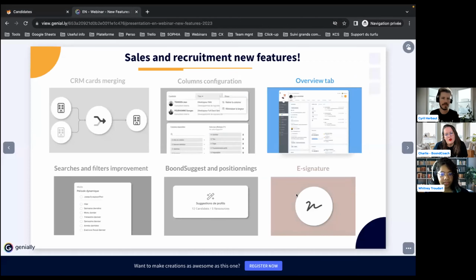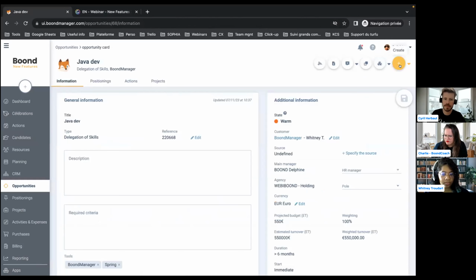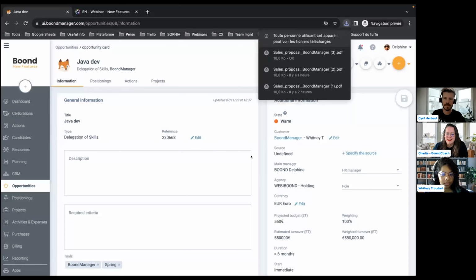Following on my previous point, now we are talking about e-signatures, so all about electronic signatures, because it's a new feature that allows you to sign contracts with your client through Boond. How cool is that? So if we mix two features, for example with doc templates, as you know, we can click on generate a document and download a document. In our case, that will be a sales proposal.